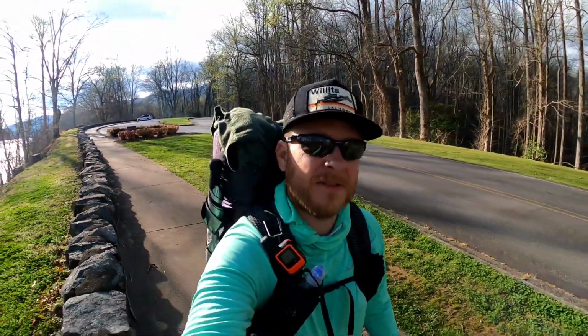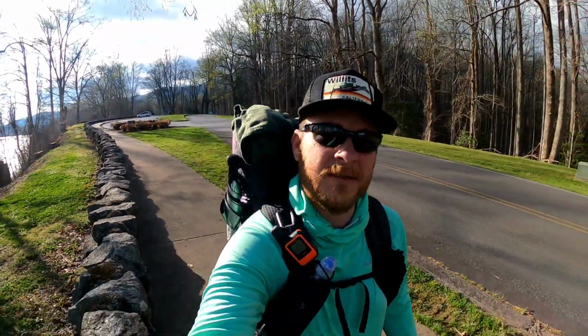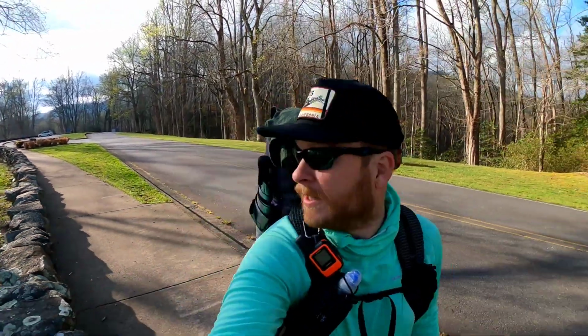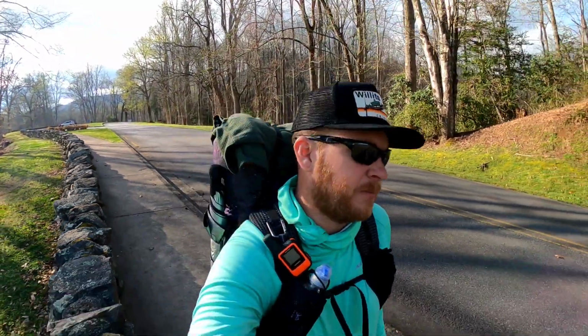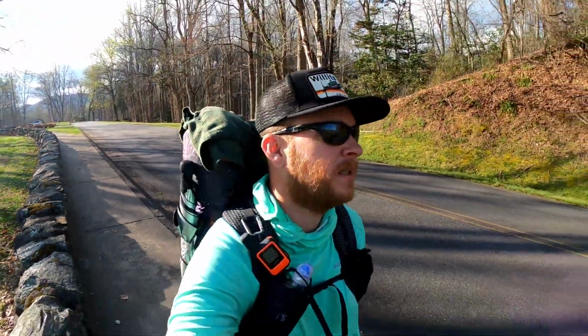We are heading out of Fontana Dam, just past the Fontana Hilton, as they call the shelter. It's one of the nicer ones, but it's back down the hill the other way, and I don't really feel like going down there, so sorry. There's nothing special about it. It's just big. That's why they call it the Fontana Hilton.